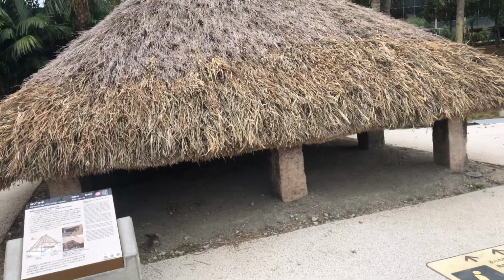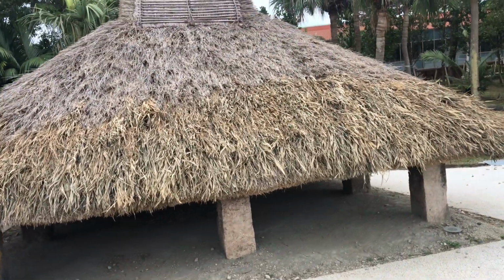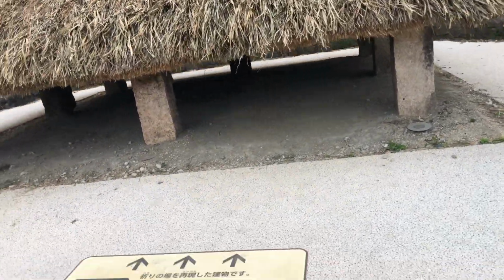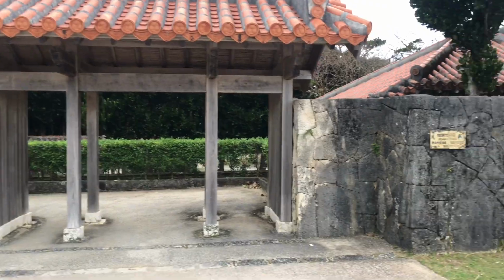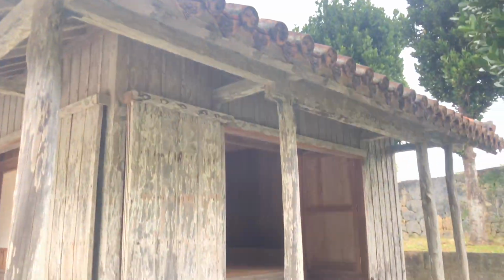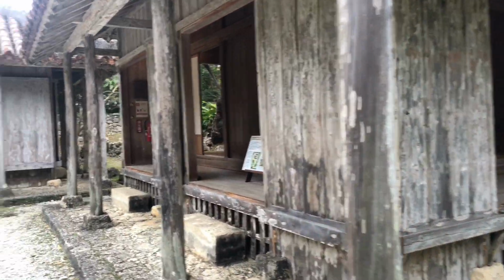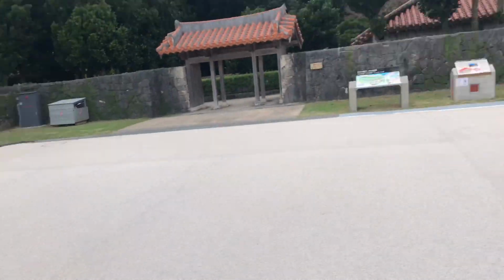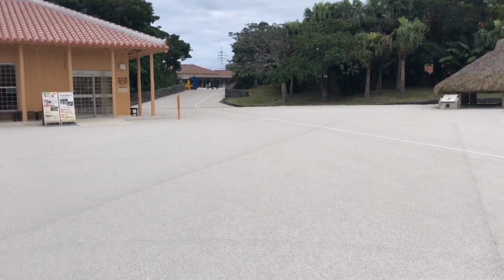As I learned from the place that we went earlier today, this would be a place for prayer. So you go in there and you pray. But it is already time to get on the bus. So on the bus, we shall go.